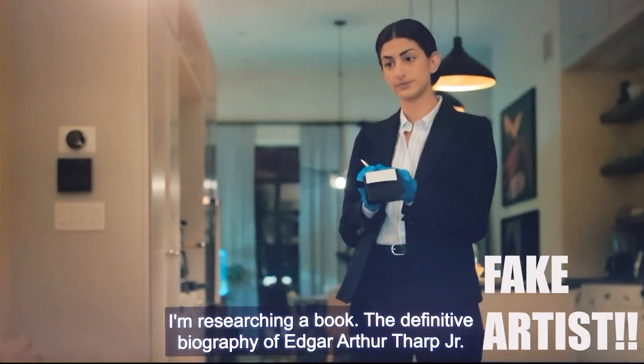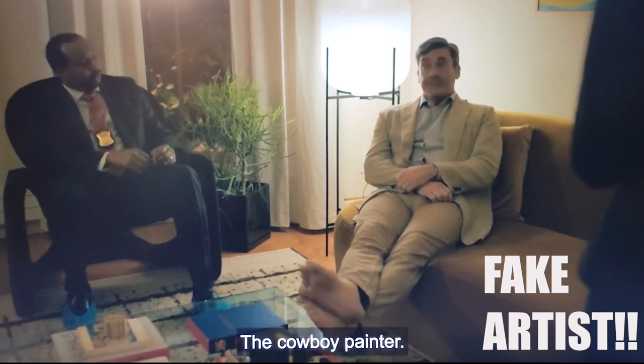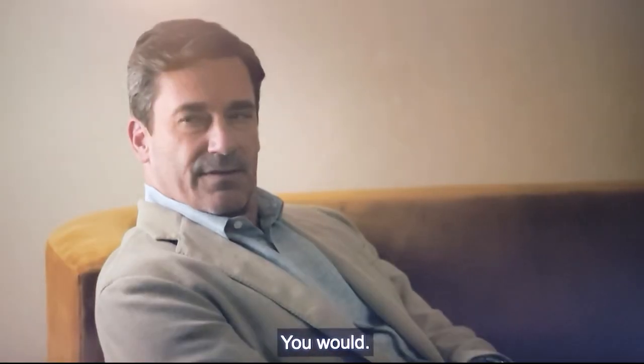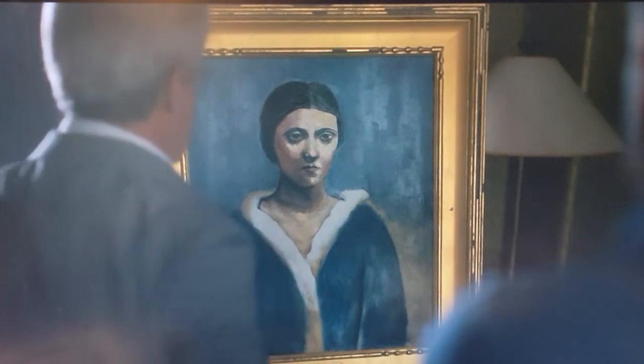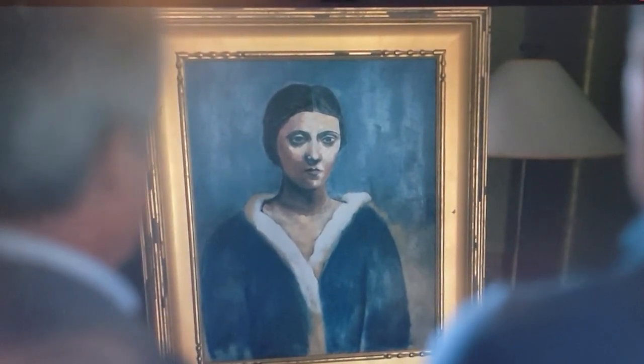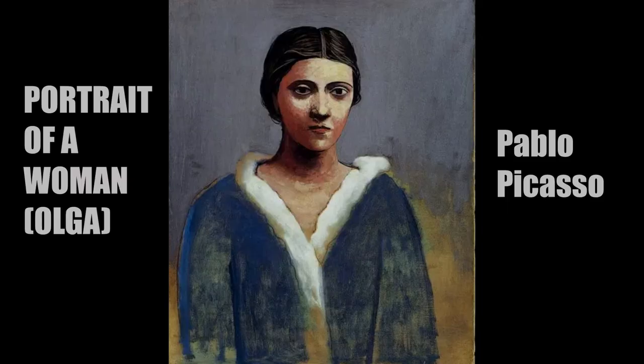In this great scene, he says he's researching the biography of Edgar Arthur Tharp Junior, the cowboy painter, and then he says, "I prefer Remington," which is pretty funny, so we'll get into that later. But the picture that they're actually after is a Picasso. This is the Picasso that he's being shown by the thief, to say that he's going to buy it because he needs to get it for the ransom.